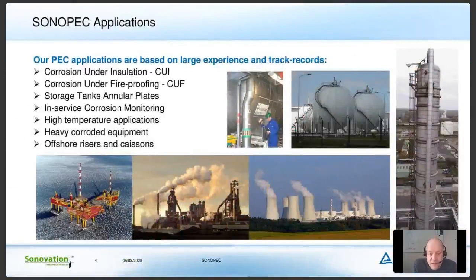Applications: corrosion under insulation, corrosion under fireproofing, storage tanks and annular plates, which is a very common application in the Netherlands, where most storage tanks are on a sandbed, so it is easy to access with the probe. But in other countries the shell may be just over a concrete ring, so only a limited part will be accessible. But this is also the area where we have the most corrosion in storage tanks from the outside.